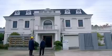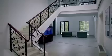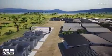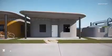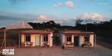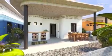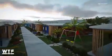This house was 3D printed in a week, partly from waste, including material from old, demolished buildings. And this is the world's first 3D printed community. 2 houses have already been printed, with 50 planned in total. They will be available to people living on less than $3 a day in a bid to fight homelessness.